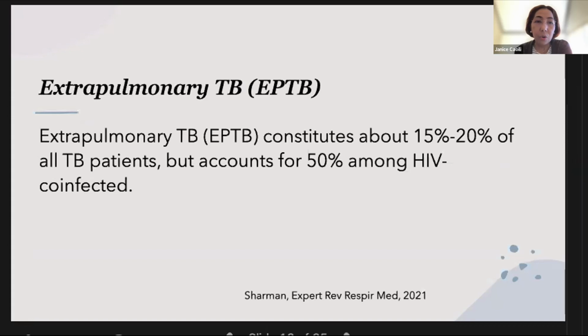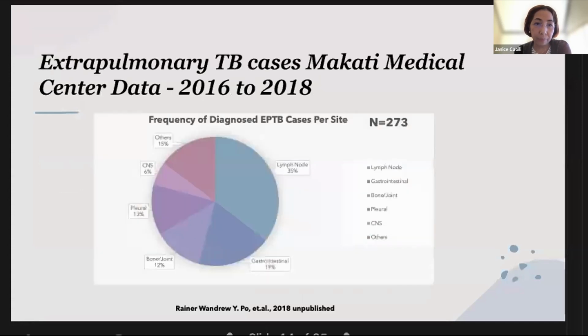Okay. So I mentioned earlier that TB is very common. Extrapulmonary TB is very common among patients with HIV. And ito yung difference: kung 15 to 20% sa all TB patients, sa HIV, 50%. So mas mataas talaga ang extrapulmonary sa HIV-infected population. Okay. So ito, I'm sharing with you a review of extrapulmonary TB cases in our hospital.